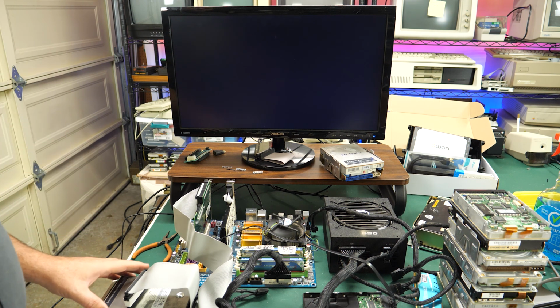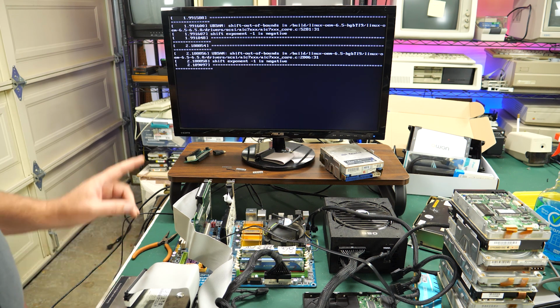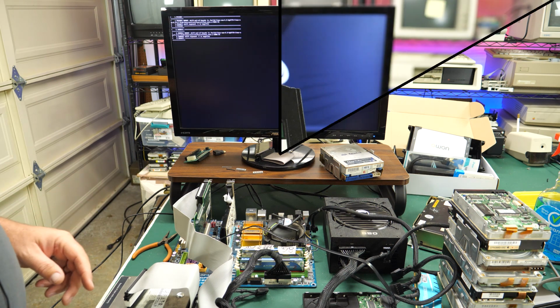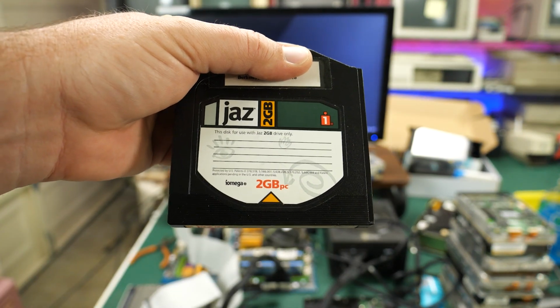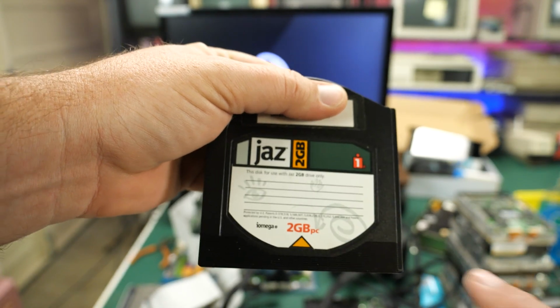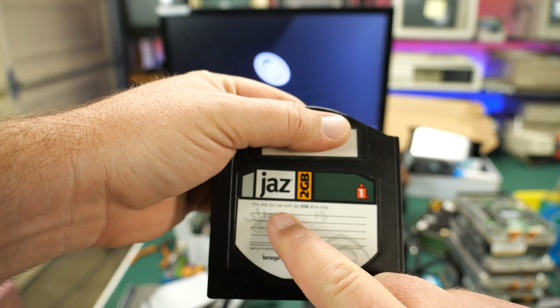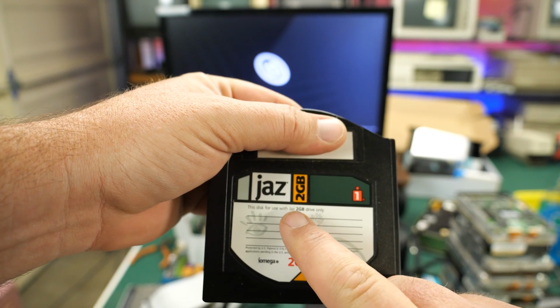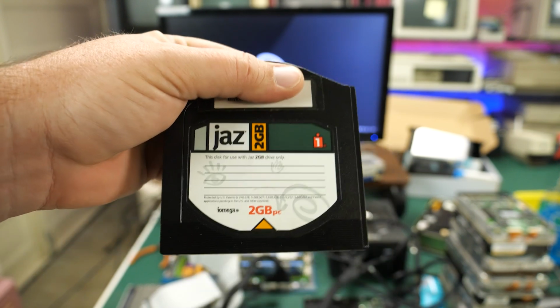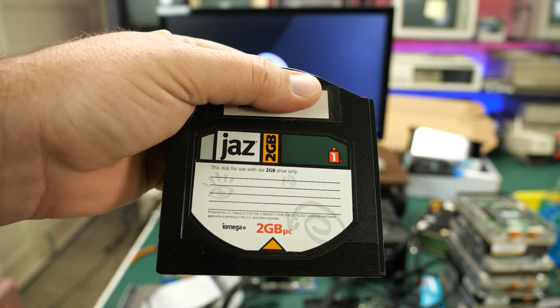So no problems. Now, I've never run a Jaz drive on Linux before, so I'm not sure exactly what's going to happen, but let me go get a Jaz disk and we'll see if this thing works. Well, I did find a 2 gig disk, not a 1 gig disk, and unfortunately it says this disk is for use only with the 2 gig drive. And I did try to insert it into this 1 gig drive, and it wouldn't even let me.